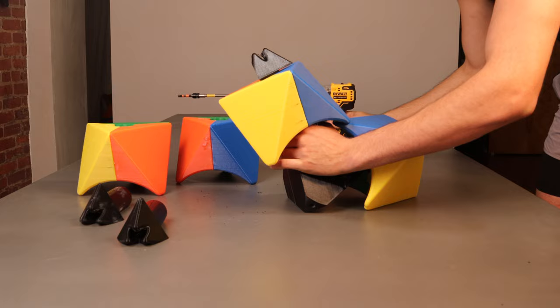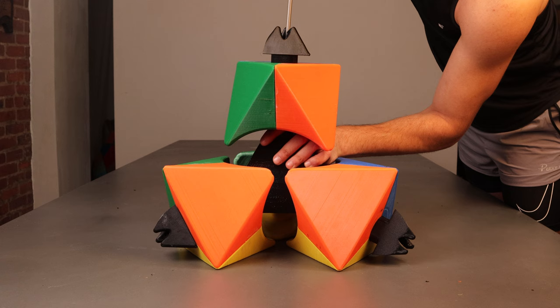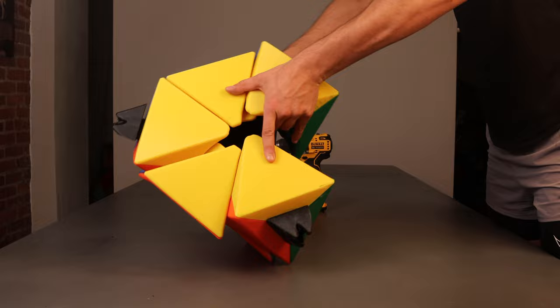The titanium bolts that hold this together ensure that anyone who dares to sit on this is guaranteed to be ripped into three pieces. Not only is this built to be bulletproof, but also rocket launcher proof, flamethrower proof, and most importantly, Chuck Norris proof.